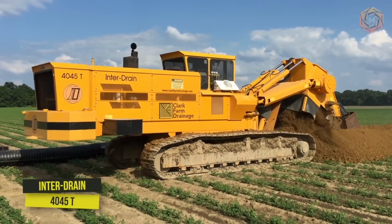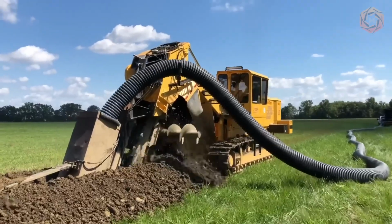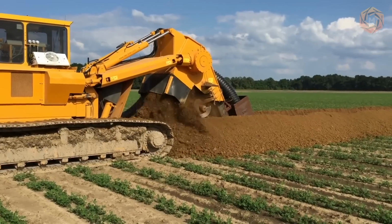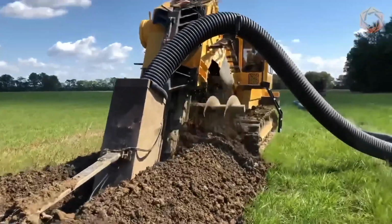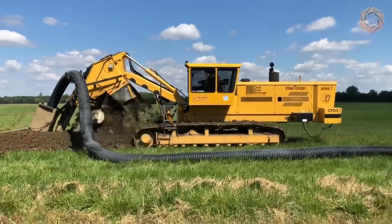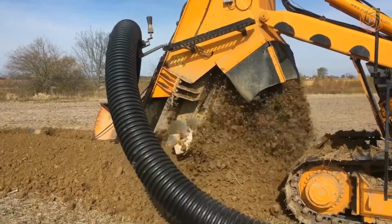Now, let's take a look at the 4045 T-Series chain trencher from Interdrain in action. This is a mighty machine indeed, and it can easily handle such a task as laying a 15-inch Clark Farm drainage flexible agricultural slab. As you can see from the footage, nothing is impossible for the technological giant. The machine is also equipped with GPS auto grading, which is a huge advantage in this kind of work.